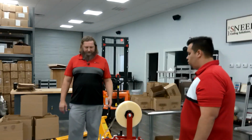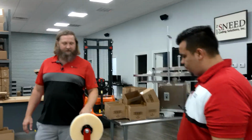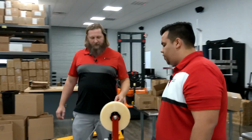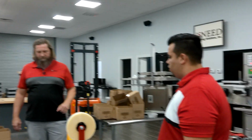Yeah, just a couple of things though. I do have a couple of questions before we put some boxes through. So it's our SB small box case sealer, but we do have other sizes just like the case erectors, correct? That's correct. So we have a bigger size box, that's the 50 SB, and we have different other sizes.